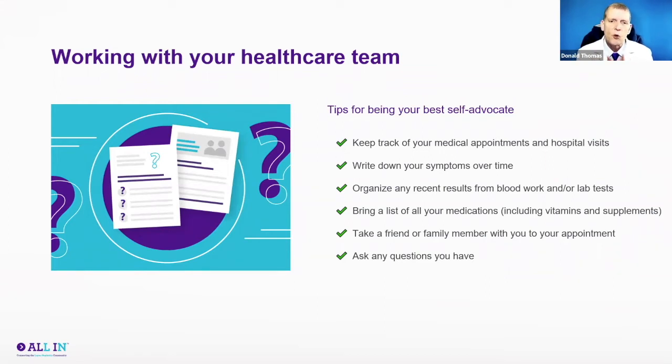Also, it's very helpful if you organize your own recent results and your blood work and your lab tests. I recommend that every single patient with lupus keep a copy of your own medical records at home. And this can be life-saving and it's essential. And the reason for that is number one, you never know if you're going to need to move in the future. Number two, you don't know if you might have to change insurance companies and have to switch from one rheumatologist to another. And if you have all your medical records at home, such as your kidney biopsy result, your old lab results, your rheumatologist and nephrologist actual office visits, that can make a world of difference.